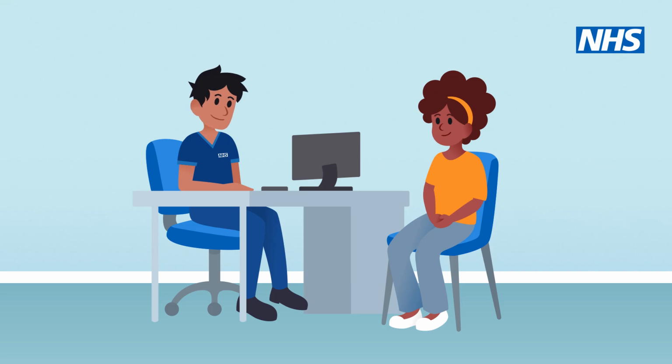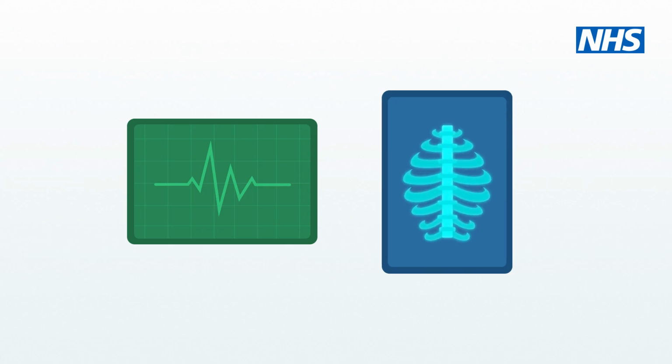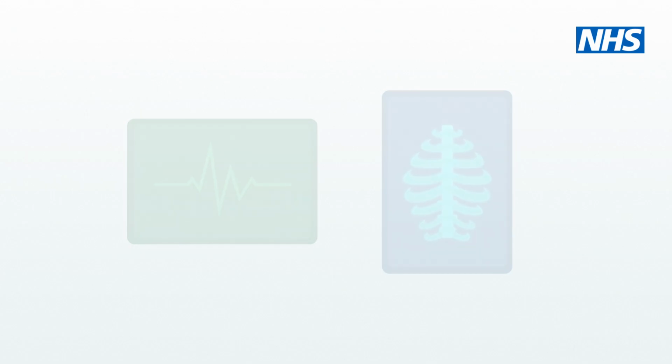After your nurse assessment, you will meet with a member of the medical team. They will explain the donation process, go over the risks and benefits in detail, and check if you have any questions. You will then be asked to sign a few different consent forms to ensure you are happy to proceed with the donation process. They will also review your health history, carry out a physical examination, and arrange simple tests such as an ECG, a test that looks at the electrical activity of your heart. Occasionally, a chest X-ray may also be needed. These steps are to make sure donation is safe for you.